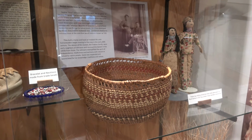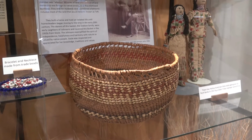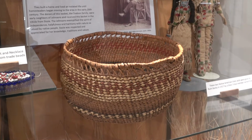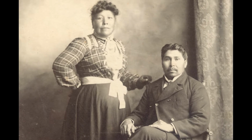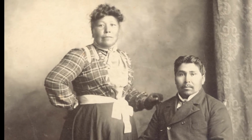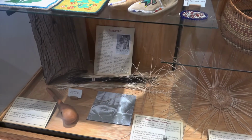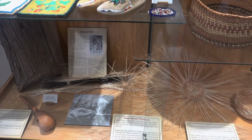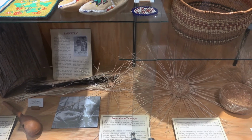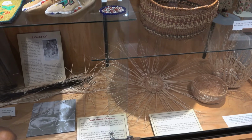One of the most amazing items in our collection is a basket made by Sissy Johnson. Sissy and her husband Jakey were allotment holders in the area that would later become known as Taft, where the museum is located today. We also feature baskets in different stages of completion made by Bud Lane, basket maker for the Siletz tribe.